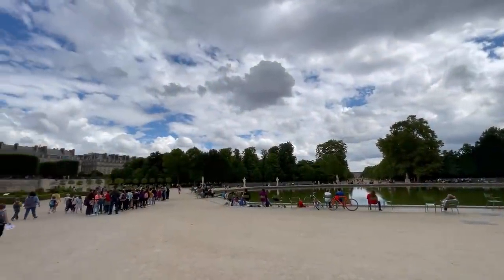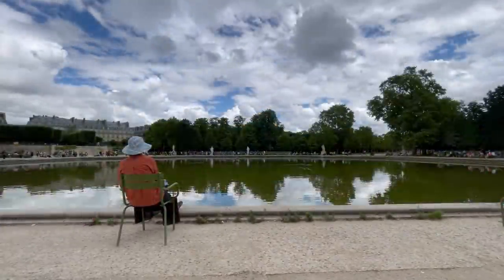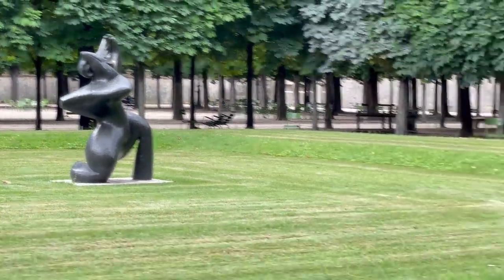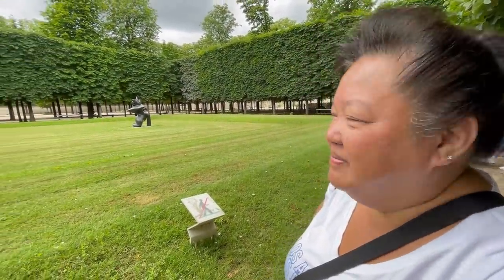Yep, pretty cool. There's a bunch of kids here. This is their field trip. They have pieces of paper, probably to see which all the sculptures are out here. So much history. A lot of kids out here today. What is that supposed to be? It's art, look it up.